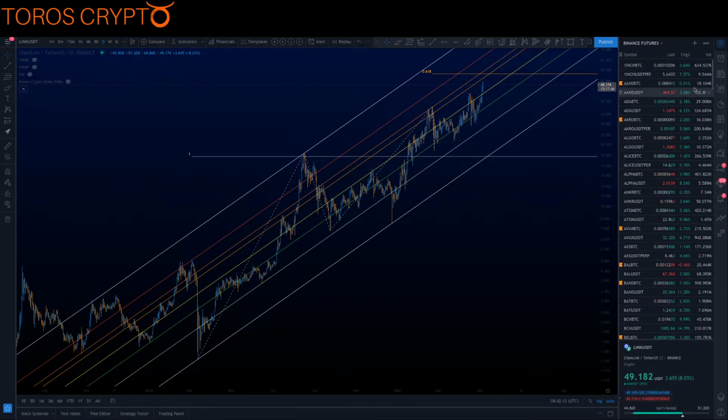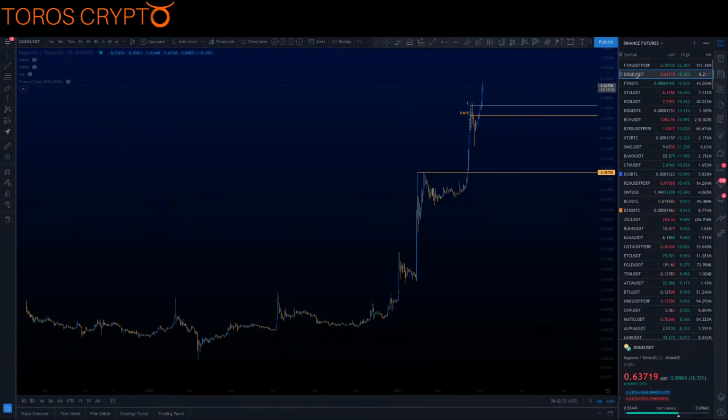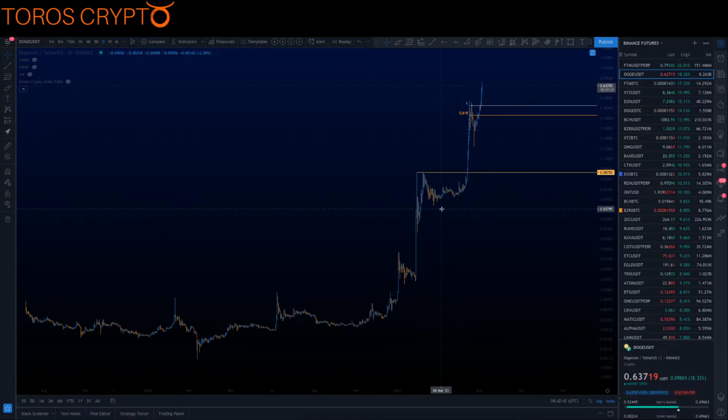Okay, anything else that's moving? Wow, very green day across the board today. Looks really good. Doge, come on. It's gonna hit $1, isn't it? Like it actually could hit $1 Doge, which will just be insane. And I really will regret selling at 18 cents. Yeah, I sold a massive amount of my Doge position at 18 cents, which is very frustrating.